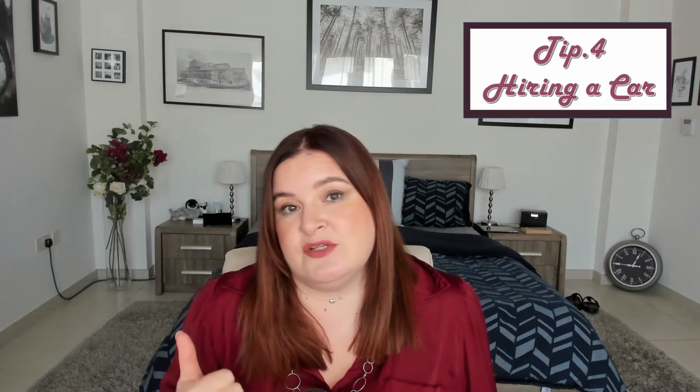Top tip number 4, following on really from the last point around getting around Dubai, you might choose to hire a car. If you do choose to do that, a couple of things to really bear in mind. One, the speed limits. So whatever speed limit it tells you that you can do on the roads, you can do that plus 20. So you'll probably see, for example, on Sheikh Zayed Road, it's 100 kilometers an hour. You can do up to 120 before the speed cameras will go off and you'll be fined. So that's the first thing.